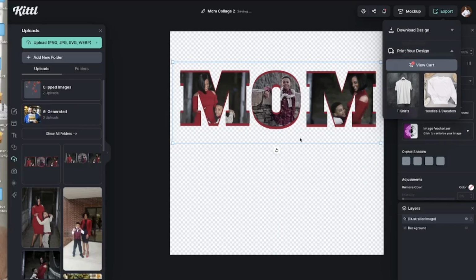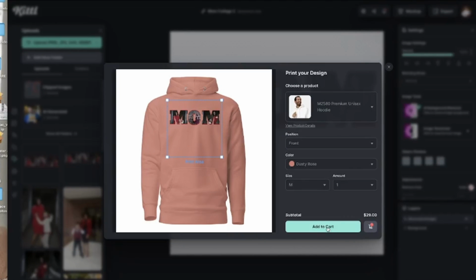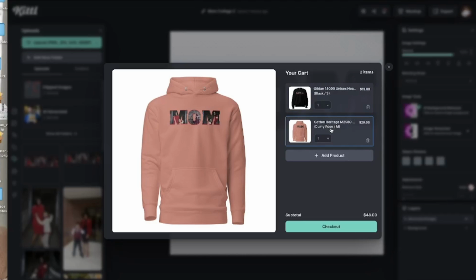Sometimes you just have to go back and adjust. I'm not going to order any t-shirts. Add to cart. And as you see, the hoodie was $29. So I have the Gildan 18,000 unisex crew neck, and then I have the Cotton Heritage. So now it tells me the names of the brand.